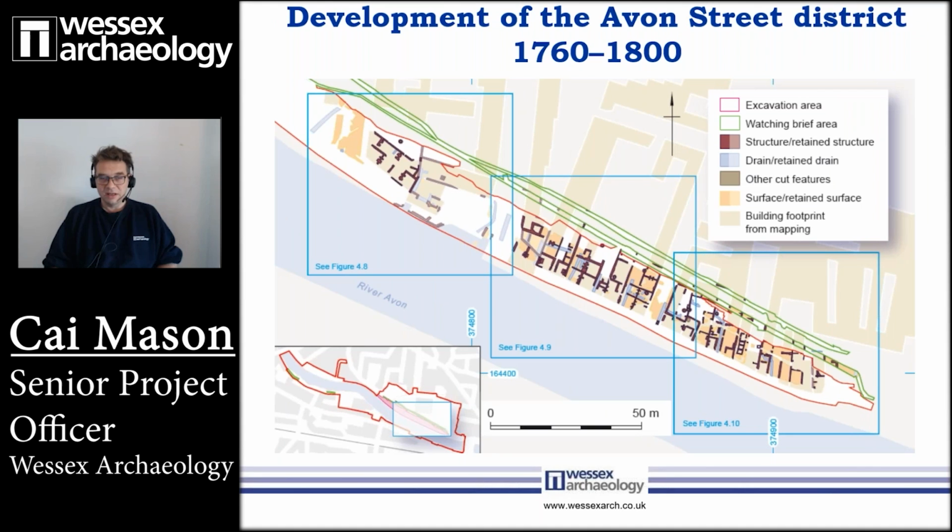In the second half of the 18th century, things get a bit busier. Very heavy built building along the quayside. You can see here it's a plan of the excavation area. And by about the 1770s, the quayside's pretty much built up all the way along, and the fields behind them follow pretty soon after.